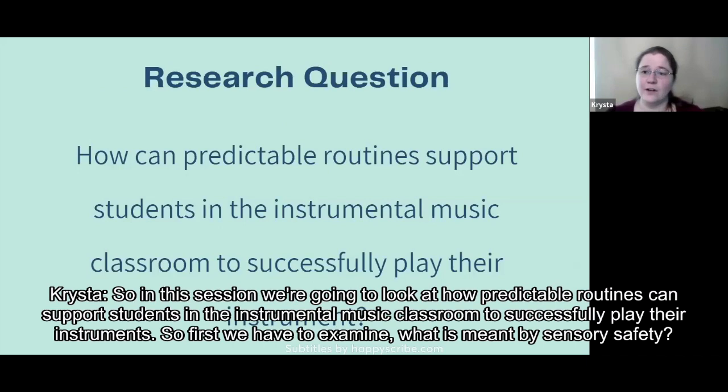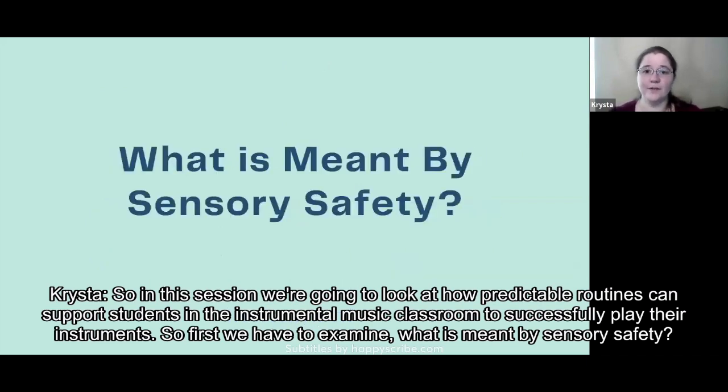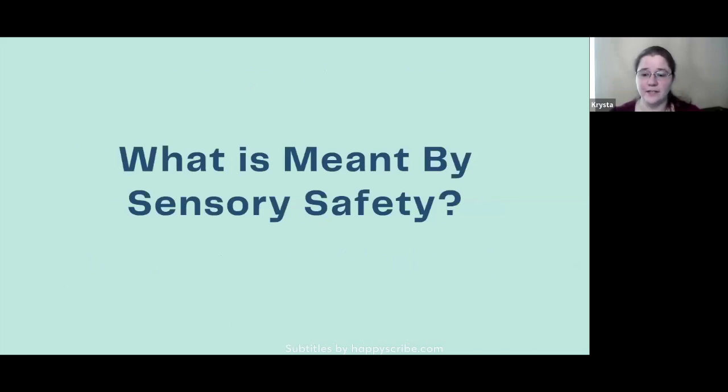So in this session, we're going to look at how predictable routines can support students in the instrumental music classroom to successfully play their instruments. So first we have to examine what is meant by sensory safety.